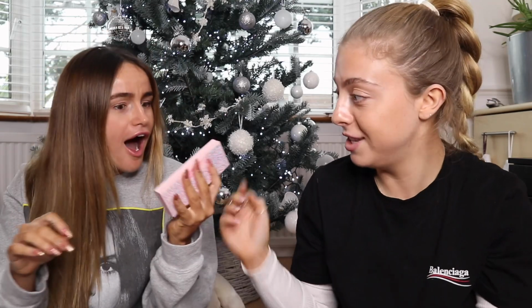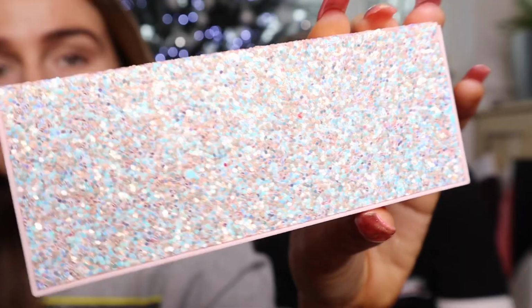Did you hold it up? It's rectangular. Blush. Clinique again. Wow. I feel like this year has been a year of blush, and this has Christmassy packaging. I've really enjoyed it. I feel like it's come back. How Christmassy. I didn't realise it was going to be that Christmassy. I wasn't ready.